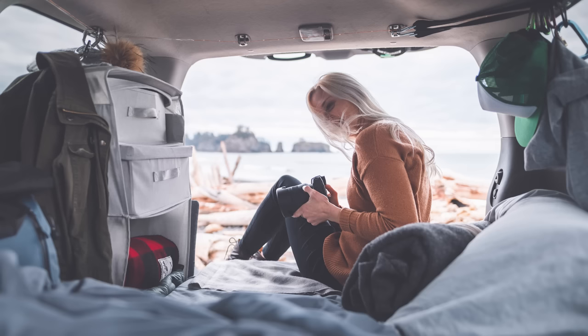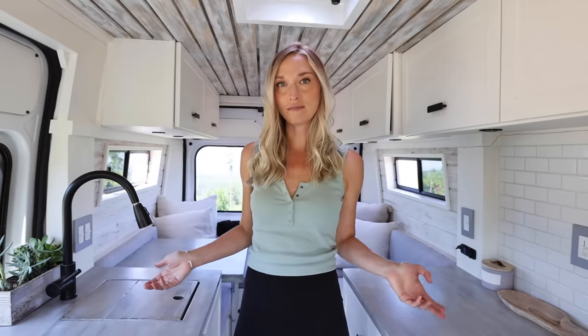My name is Christian Schaefer. I'm an outdoor adventure photographer, and I've been living on the road for just over 3 years now. First, I lived in my SUV for 14 months, and then 2 years ago, I bought this van brand new as an empty cargo van and hired a team to build it out.